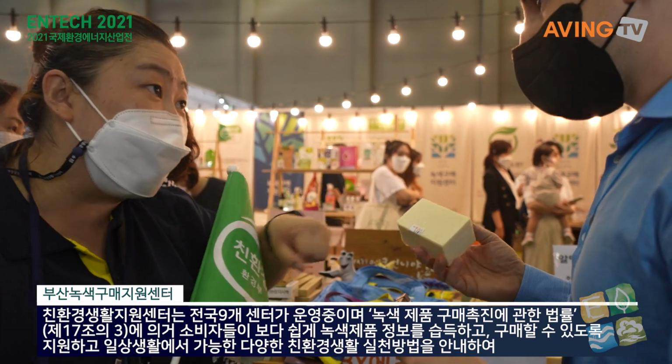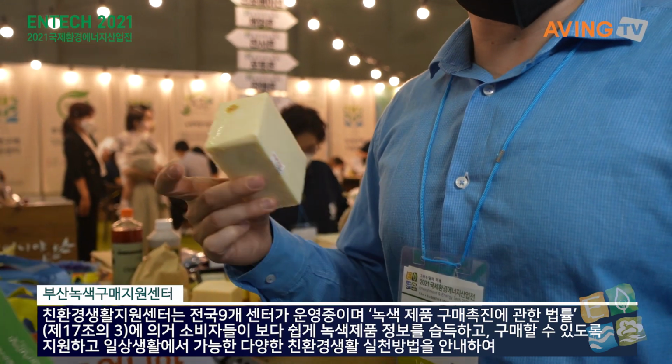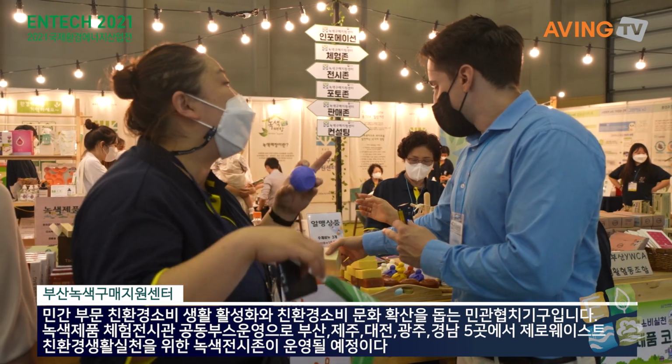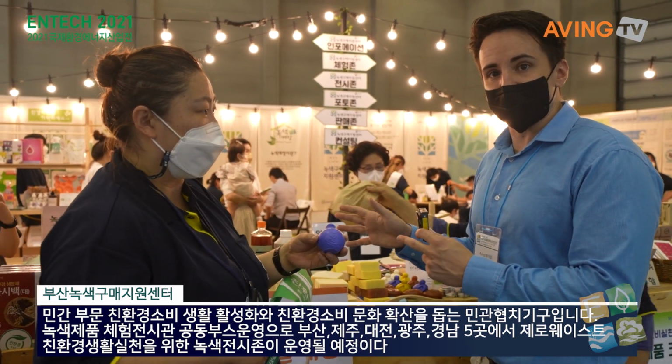This is soap for laundry, made from school cafeteria oil. So the oil that's left over after they make the food in the cafeterias.